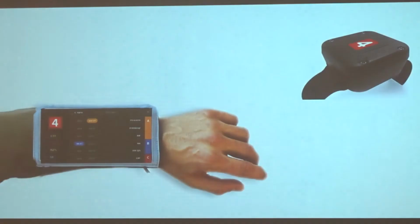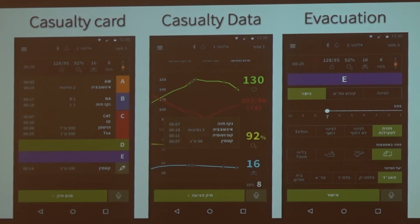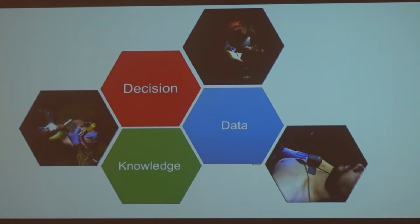You can see it here, and then you can see it in the animation here. In this project, we used the profession of Hanan Leher, who teaches here UX UI. So we have several cards, casualty card, casualty data, information on the data and evacuation. And this information then, in real time, is translated into decision support. The combat doctor bases his clinical decision on real-time data, hence increasing his ability to save lives in the battlefield.